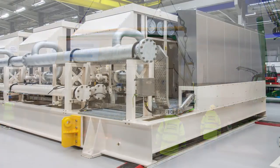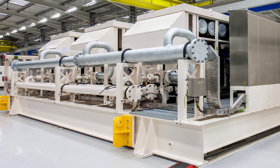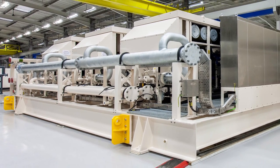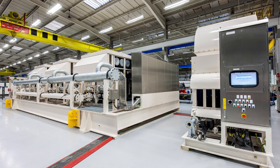This particular package consisted of a single skid with 3 water-cooled air compressors, which provided their main air. It also consisted of a separate air-cooled air compressor, which is an emergency black start air compressor should they have a platform-wide power failure that needed to operate. There were 3 separate dryer packages, and there was, unusually for us, a water cooling package to allow us to provide the cooling water and the cooling facilities for the main air compressors.